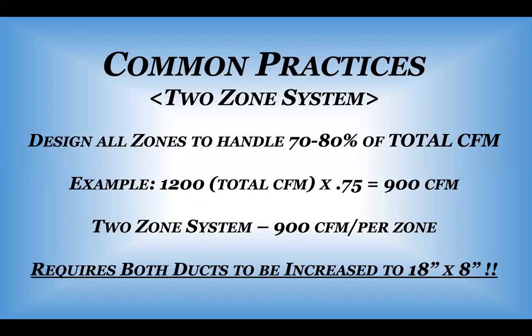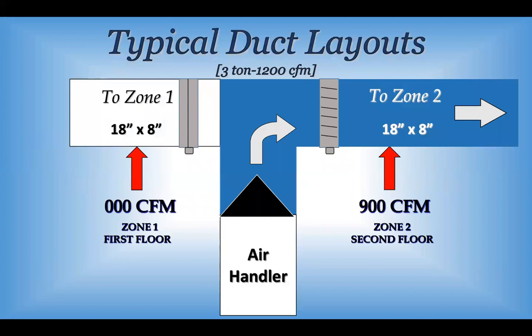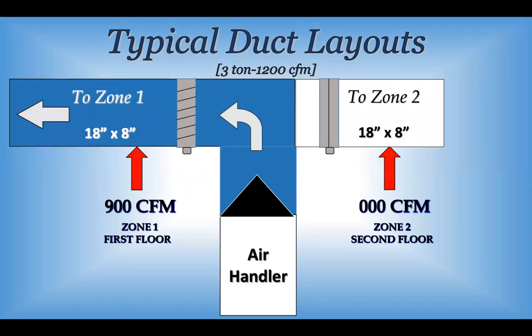Take that 1200 CFM system, and I'll split it down the middle, 75%. I need to have 1200 of that be delivered in a 75% value. So that'll give me 900 CFM per zone, per damper, per area. On a 2-zone system, that means 900 CFM per zone. I now have to increase my duct from 14x8 to 18x8 to carry that 900 CFM. So I've now decided that when zone 2 calls for cooling, I don't have enough duct to deliver 1200 CFM, but I've got enough to deliver 75% of that, or 900 CFM. And that works just fine. It's not that loud. Everything keeps running and this call gets taken care of. My zone 1 calls, I have the same process taking place.